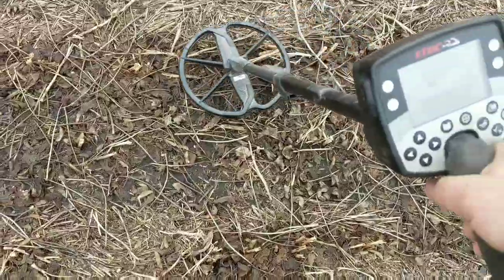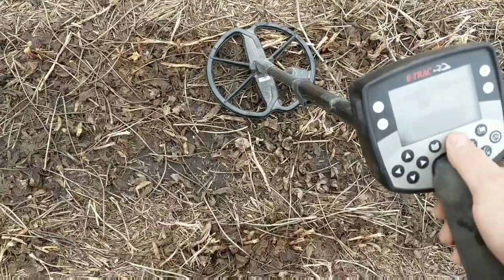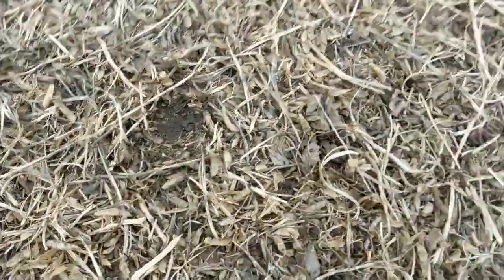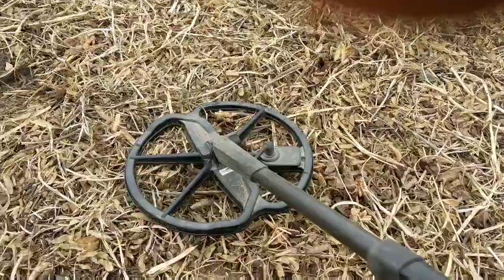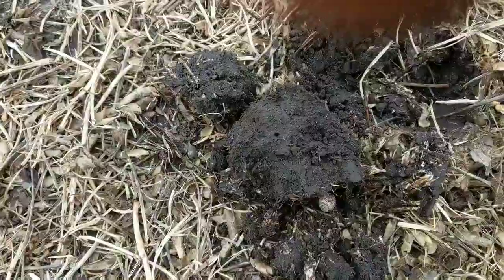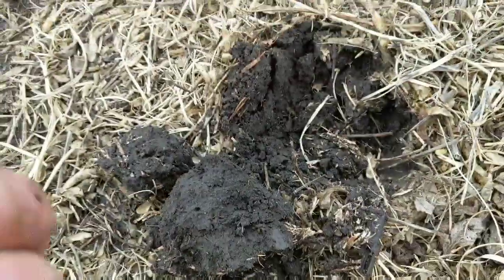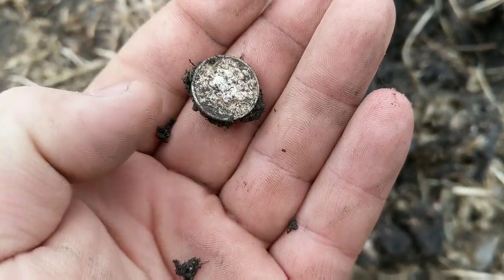12:46, about 5 inches. Let me dig this up real quick. There was a piece of junk brass, and here that little spot is. Got a little something there. Let's dig it up real quick, hand shovel. Look at that. Just popped right out. I think it's a merc. That's what it is. Merc dime.